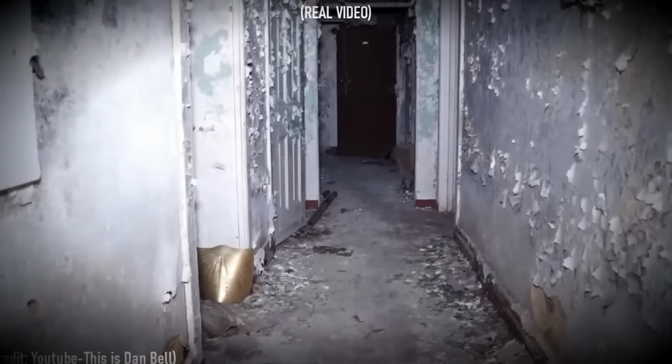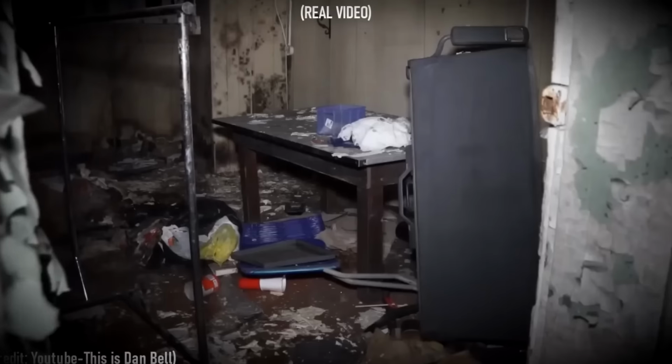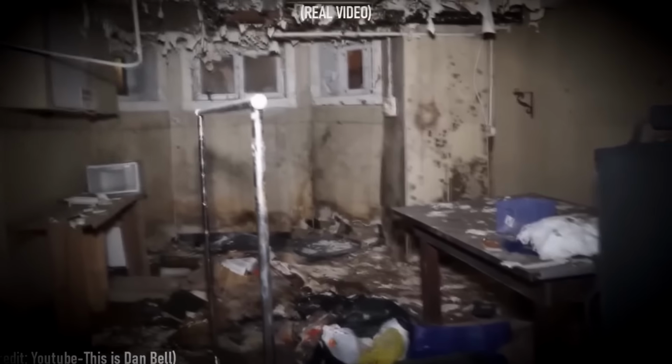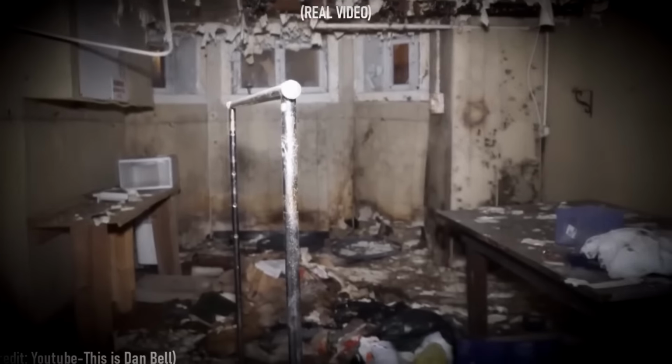He begins walking down this hallway, and you hear under his boots the crunch of broken glass, and as he's walking, you hear Dan's voice say, "This is a children's asylum that shut down sometime in the 1990s. It was briefly leased sometime in the 2000s, but for the most part, over the past 3 decades, this building has been totally abandoned."